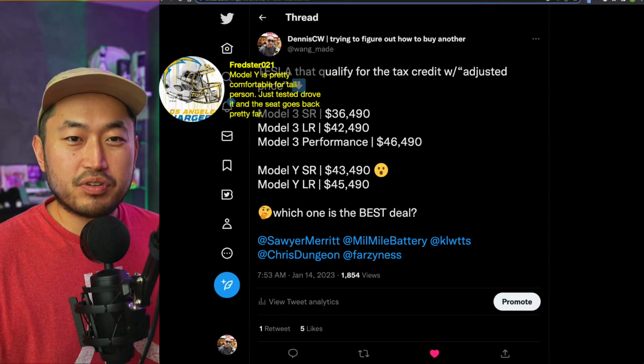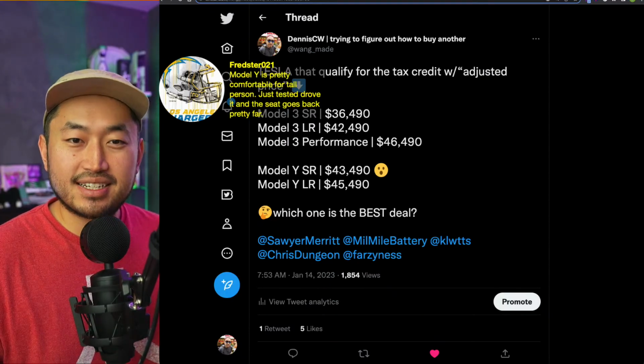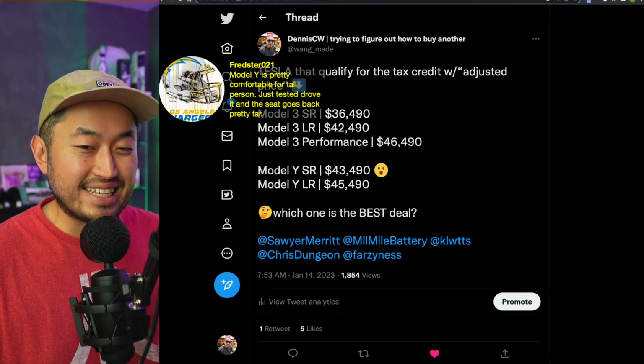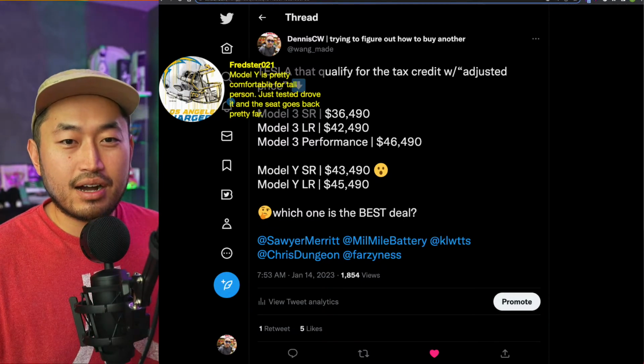Fredster says the Model Y is pretty comfortable for a tall person. Just test drove it and the seat goes back pretty far. Yeah, it's spacious. Because it's a different technology, they have more space because of the battery and no engine, so it's actually very spacious. But the back seat of a Model Y can get pretty uncomfortable.